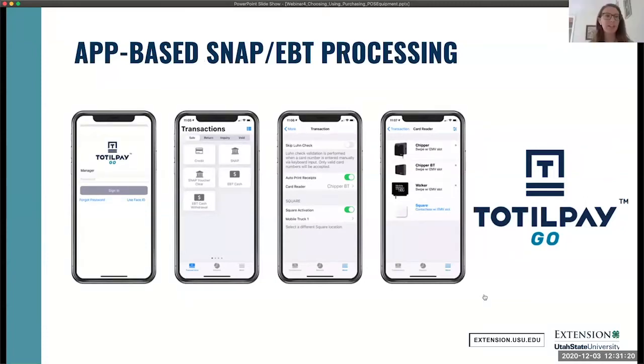Great, thank you, Kelsey. So as I mentioned in my introduction, I will be covering app-based SNAP processing options. What we mean by app-based processing is that the customer uses an application that is downloaded to an Apple or Android smart device to accept SNAP and other electronic payments. So you can see here on the slide, this is the interface of TOTILPAY Go. You can see the login screen, and to the right of that, the payment options screen. So that gives you a sense of what this would physically look like. This would be an app that is downloaded onto a smart device.